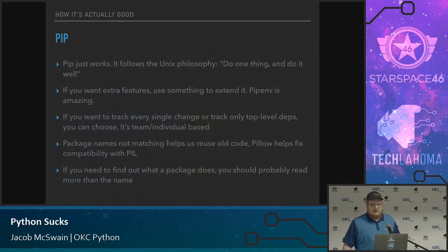Pip just works. It's the Unix philosophy: do one thing and do it well. Does it manage your packages? Can you install and uninstall things with it? Yes, it works. If you want extra features, you use something to extend it, just like Unix. Pipenv is amazing, and it's great that we have these options, but we're not forced to use something like that.